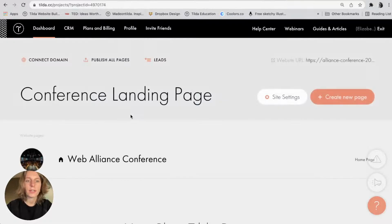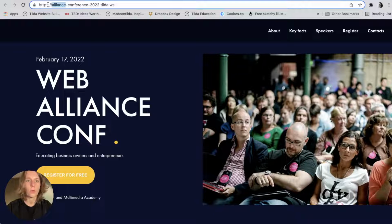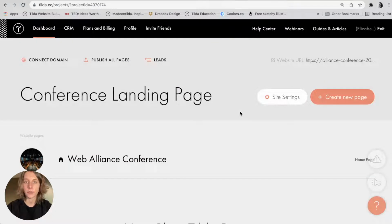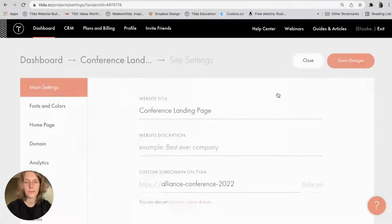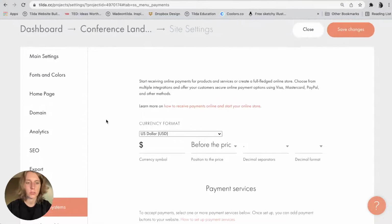Then every time you make a significant change to your website, you need to publish the page or publish all pages over here. And as you may see, there is no more not secure message, okay? Your website is now opened using the HTTPS protocol, okay? The same thing you can do if you have the custom domain, the redirects, okay? And this is the main thing I wanted to show you.